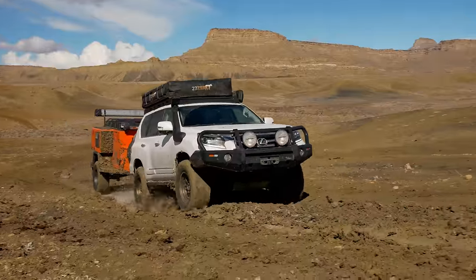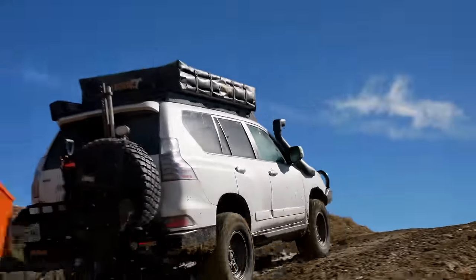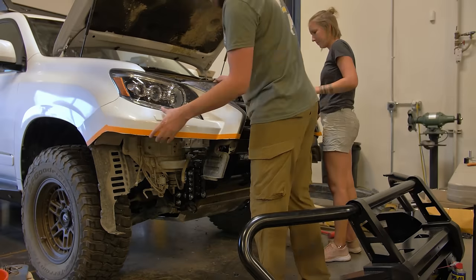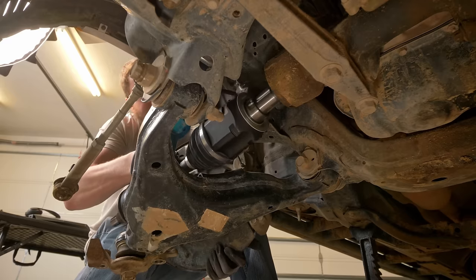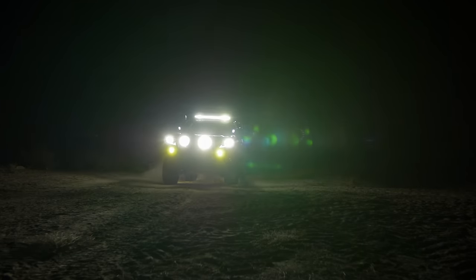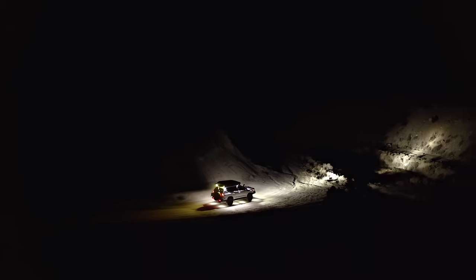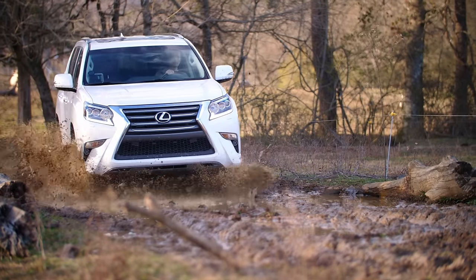All this to say, we know our way around the Toyota and Lexus platforms, both functionally and mechanically, after all these years of building, maintaining, and exploring in them. So it was really exciting to get a message from Lexus asking for our input on the new platform they've been developing to replace the dated but ever faithful GX460.